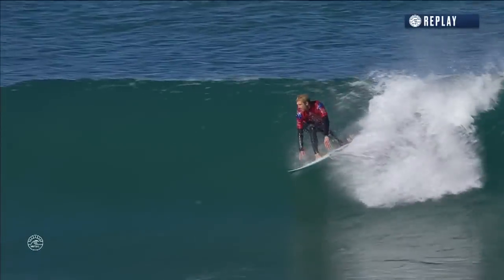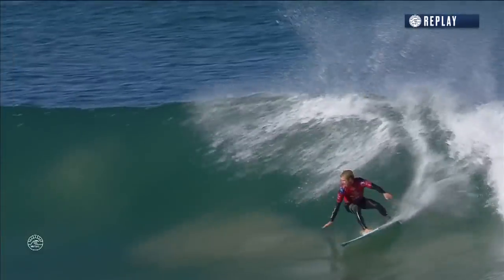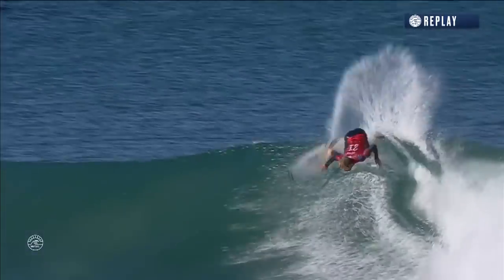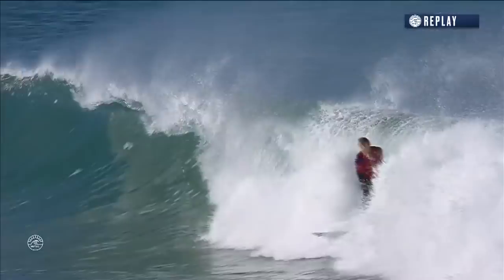Those are very, very critical turns and beautiful to watch. But I don't know if there's going to be a whole lot, because it looked like the difficulty here and the variety from Ace Buchan in regards to his 8.07. A little more spice, and I think the judges took note of that.